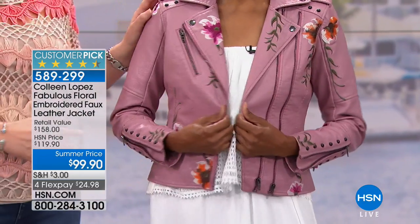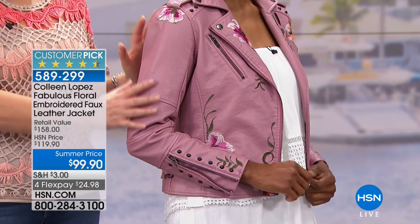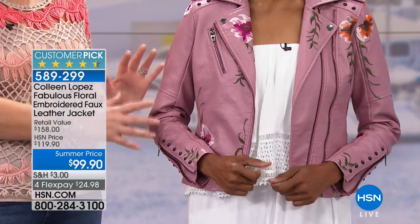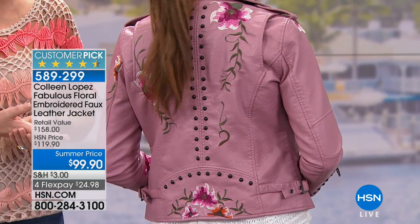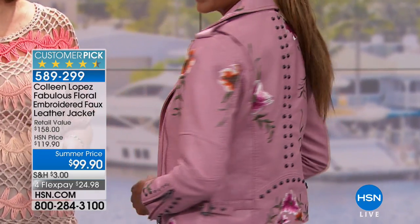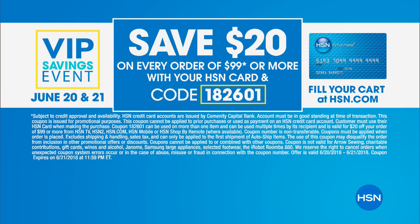Beautiful. But I have to share our best-selling leather jacket we offer. There are hundreds and hundreds of perfect five-star reviews on this jacket. We have sold thousands of this gorgeous embroidered jacket at $119. For today only, for this show only, they marked it down to $99.90. Now, here's the clincher. And then if you put it on your HSN card, it's $79.90. We'll take $20 off the purchase if you put it on your HSN card.